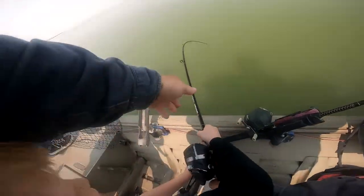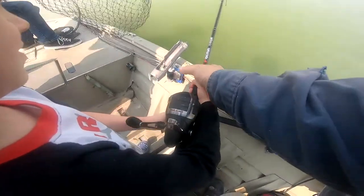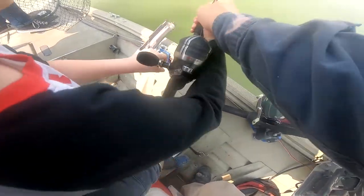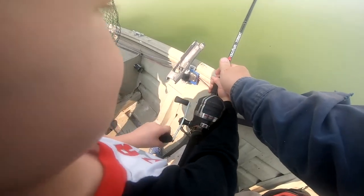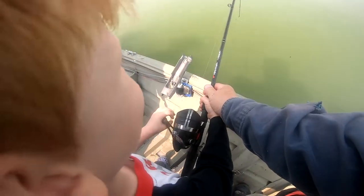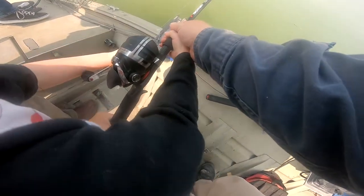Whoa! Holy crud. Okay, but you can't even hold the pole up, buddy. Yeah, here. I think that fish might be bigger than you. Here, hold it right there. Okay. Keep him coming. You're doing a good job. Holy cow. This is a heavy fish. I think it's dragging. Okay. It's going to see the light.